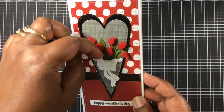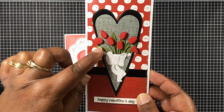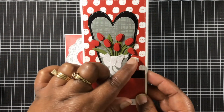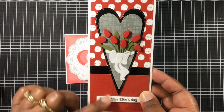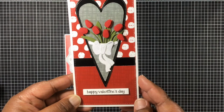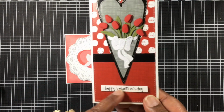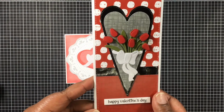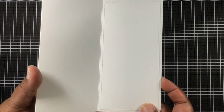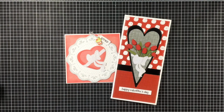I made an extra pocket to shove those little tulips down in there. And I did that just by cutting another layer and just snipping that part right there. But I do show all that in my previous videos. So, but really, really cute. This came from the giant Ginger Cupid add-ons, I believe. All right, and so I love that. Love that for Day 2, and on to Day 3.